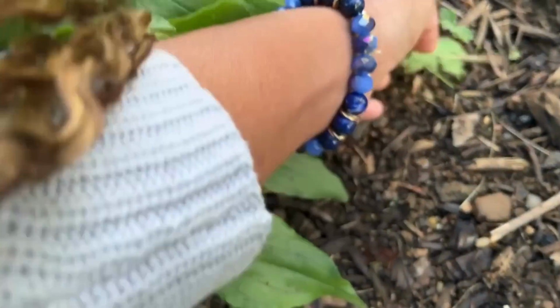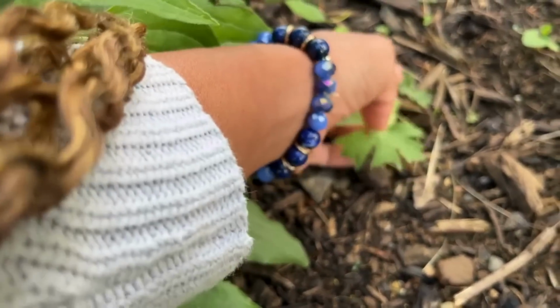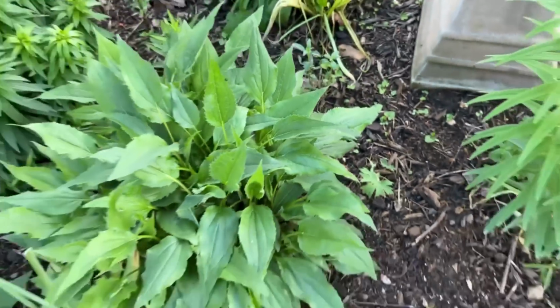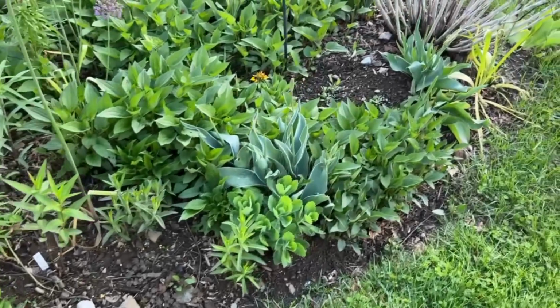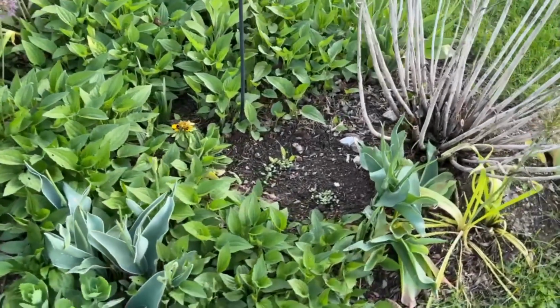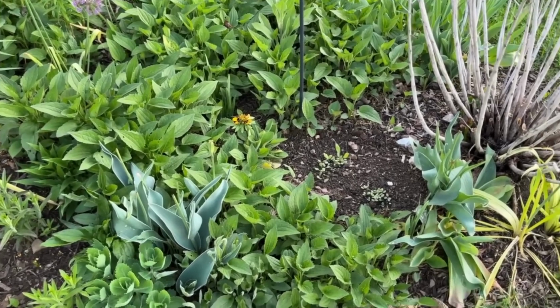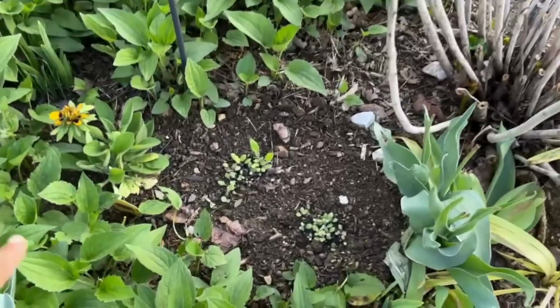And here's my delphinium. Looks like, I don't know, maybe snails or slugs get into it, but that's okay. I have to definitely get some cheap beer to get those snails, because now is the season for them because it's been so wet. So trust me, they're out and about because they love the wet conditions. I can't wait for these to get bigger.